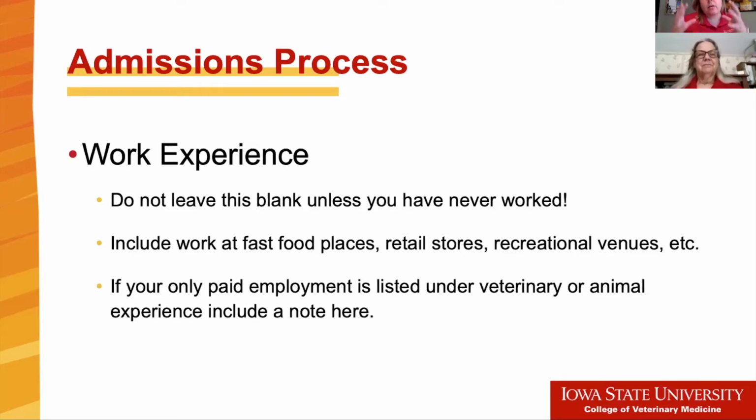I think some students get narrowed into a line of thinking that if it doesn't have to do with veterinarians or veterinary medicine or animals, admissions committees don't want to know about it. That is not true at all. If you work in food service or retail or grocery stores or in an office or whatever, let us know about that work. You've probably learned from your veterinary experience that yes, it is a profession focused around animals, but there is also a heck of a lot of person-to-person communication and work that you have to do as well. So being able to show that you've done a lot of work with other people is an asset as well. Keep that in mind.